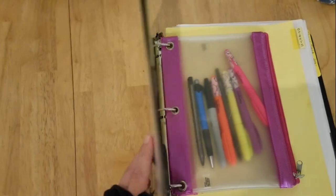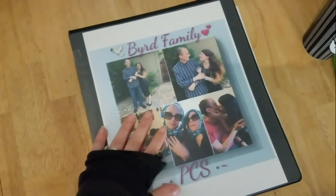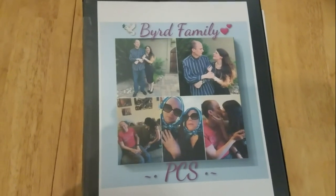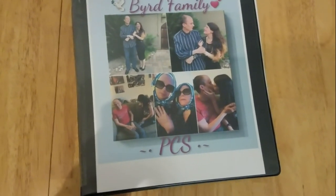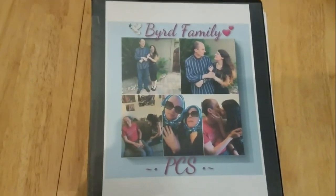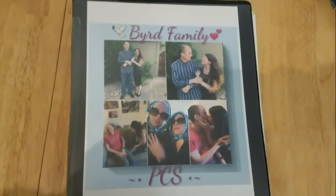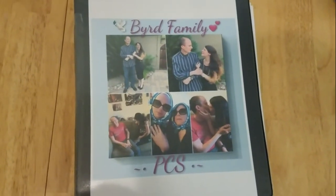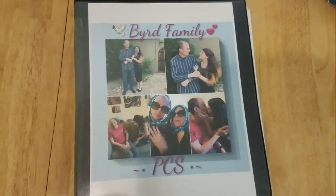We were silly this time and didn't save anything from when we bought boxes or gas receipts or none of that, which is a mistake. You do want to hold on to those things so that they can reimburse you, but all things I am learning because we are new with this. But anyway, this is the binder in its completed form.